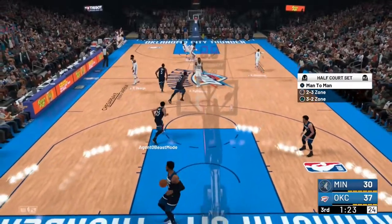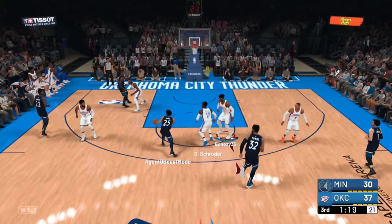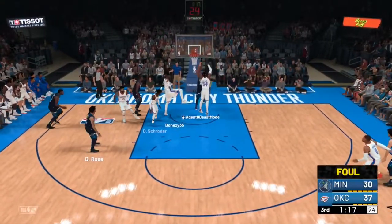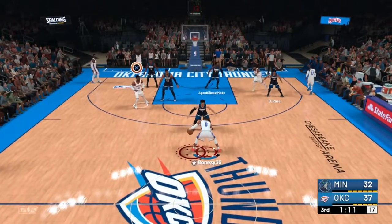Nice shot by George. And offensively, they seem to have turned a corner. Inside, Towns. Some even criticizing him after they left.